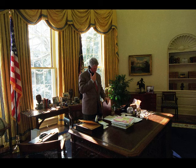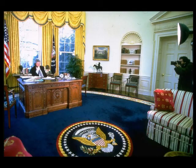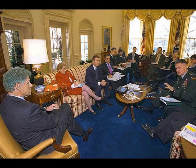And here we see him in 1995. And we see the curtains have changed, of course. And we see the carpet is blue. And I'm going to say right here, right now, this is one of my favorite pictures of the Oval Office. I really like this color scheme. I really like the carpet. I really like the curtains. It's just, the whole thing really looked great.